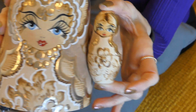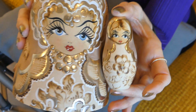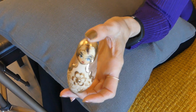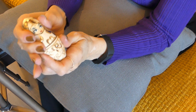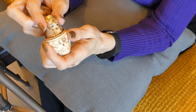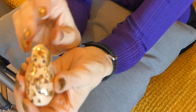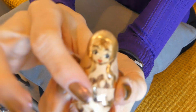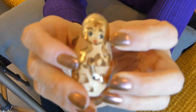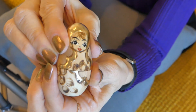There's something about the sound of wood that I love. All right. Here comes number 7. There she is. Here's little number 7. She's not focusing. Let's see if I can get her to focus. There she is.